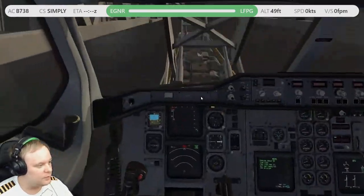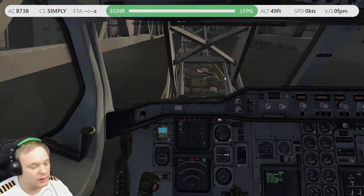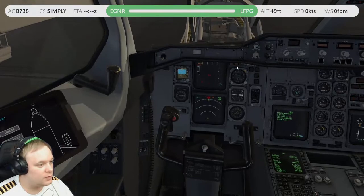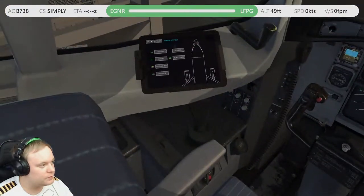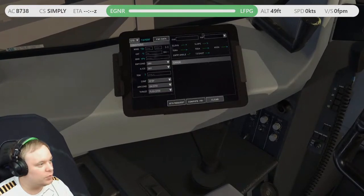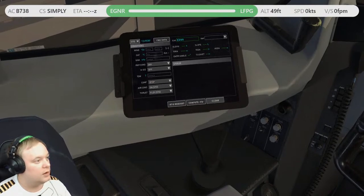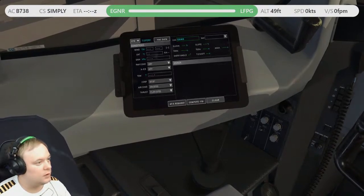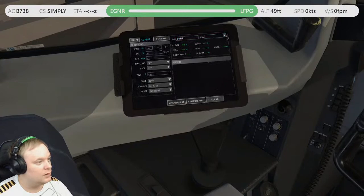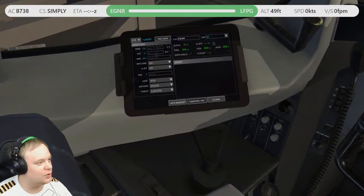Okay. One thing done. Let's get rid of Navigraph very quickly. Okay, so next. Turn off the caution lights if there are any. We want to go into the EFB, and we need to go to performance here. So you'll put in your airport, EGNR, and press enter, otherwise nothing happens. And we will be taking off today on runway 22.